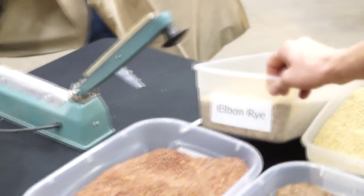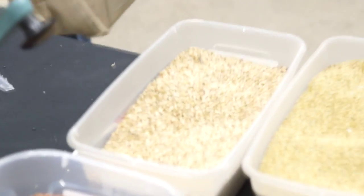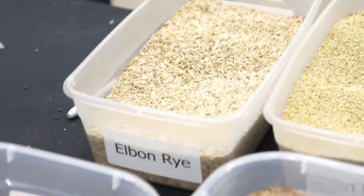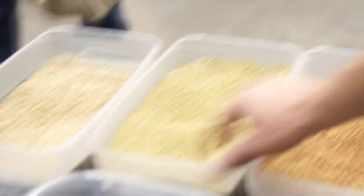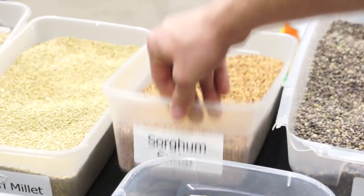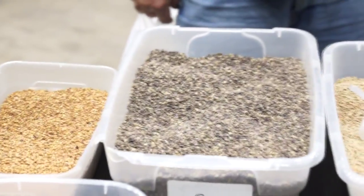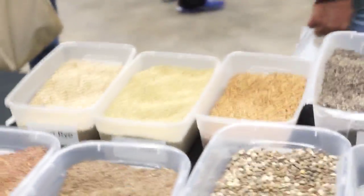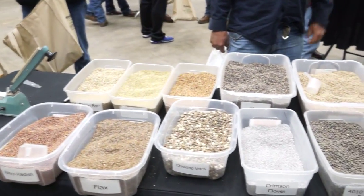The Elbon rye that we have is one of our most universal cover crops for overwintering. Pearl millet and sorghum sudan, we use that a lot in our grazing mixes. It's a high tonnage. We mix it into our mixes used for pasture and cover crops.